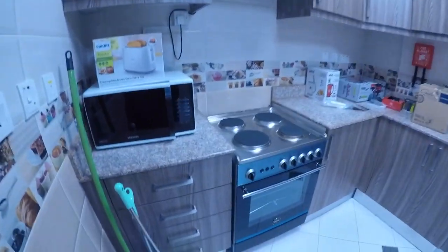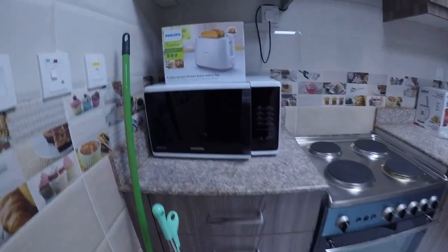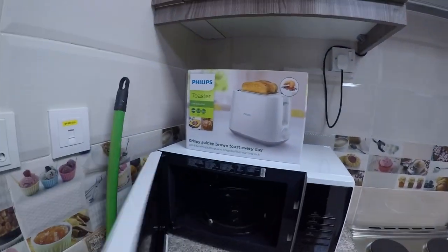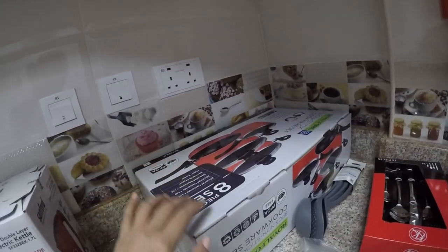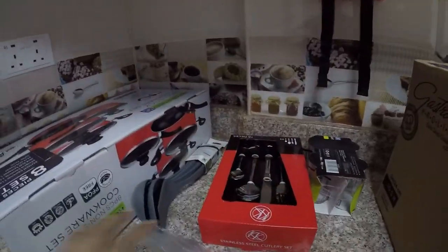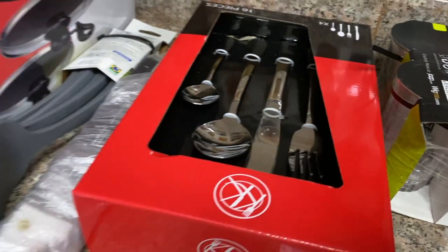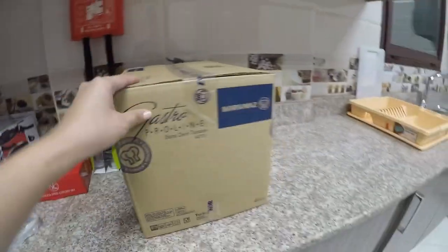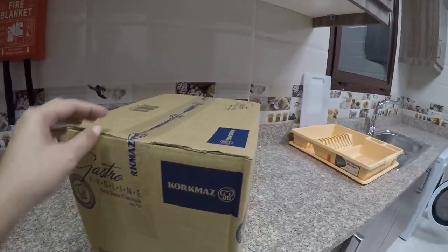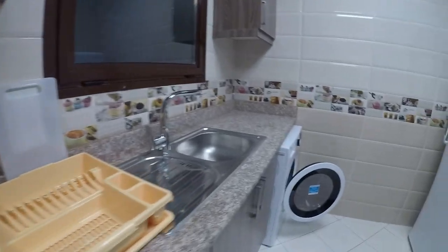And here's the kitchen. They have this cookware set, water boiler, cutlery. And I'm not sure what's inside, so I'm gonna open it later. Everything is new.